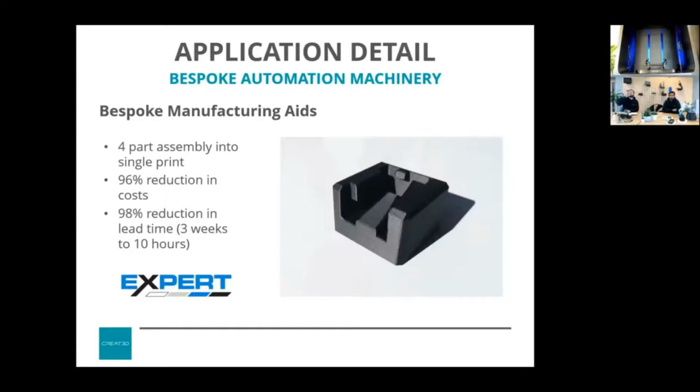But the real benefit for their engineers was the lead time. You know, they didn't have to get purchase orders raised and all that sort of stuff to have an outsourced machine component arrive 3 weeks later. They were able to set this off in an afternoon, and the next morning they had the part in their hands, which is really valuable.